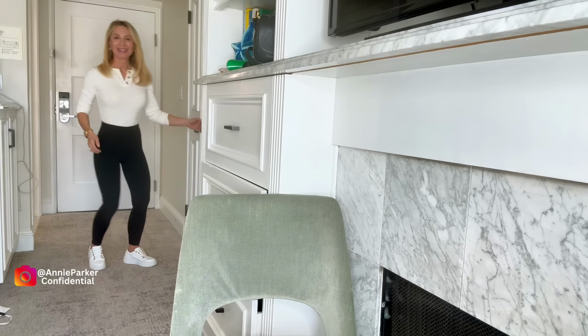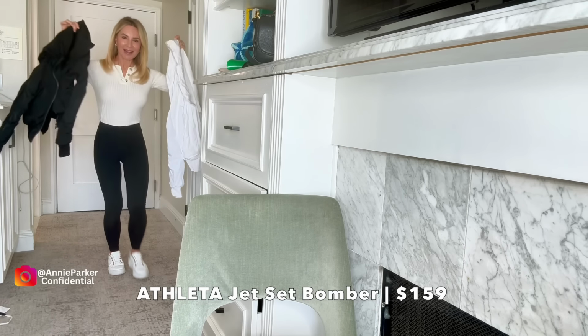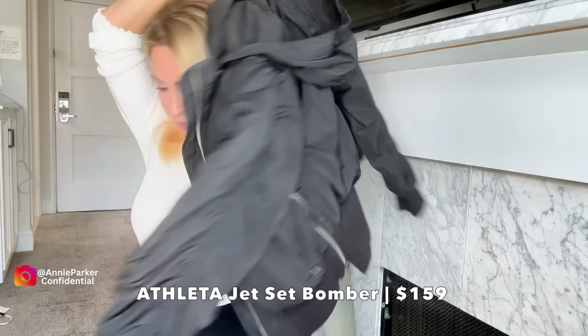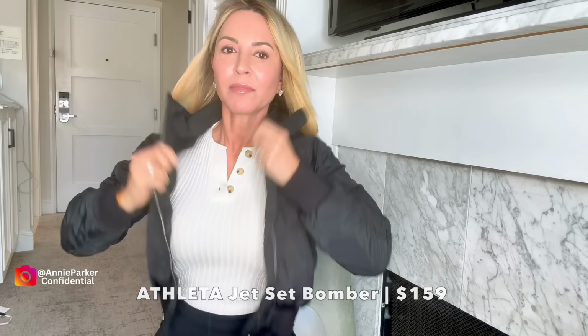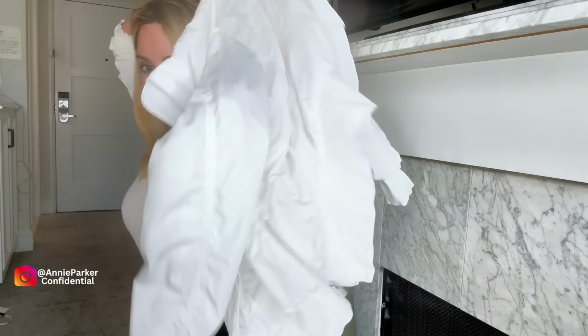Stand by, I'm gonna get it for you. I have it here. I got it in black and white. Let me show you. This is really cute, you guys. It's not very expensive. This is how I model when we're in a hotel room. Isn't it cute? It came in black. Let me show you white. And it came in white. I like the white. People are gonna ding me for showing white, but I don't care, it's my jacket.